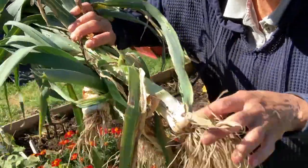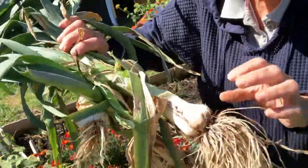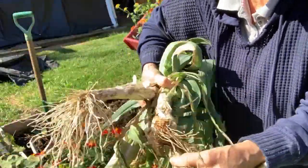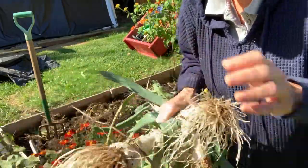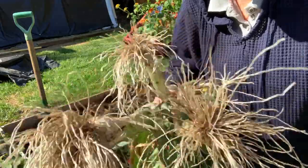Here's a few of the leeks, pretty good size. On a number of these, I think washed up, sliced up, they'll give me a nice amount.